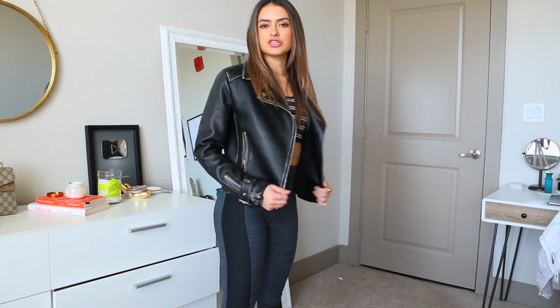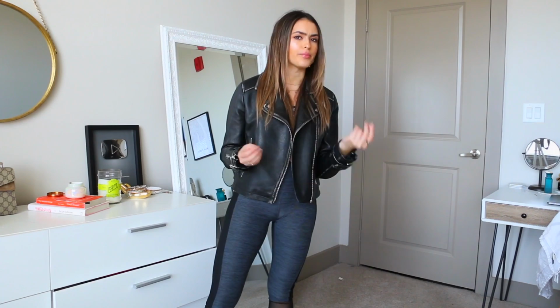I have been obsessed with throwing on jackets on top of sports clothes and workout gear. It's definitely something that I do a lot just because we don't have enough hours in the day to go back home and change. So this is a good way to stay comfy and stay in your workout clothes, but still not look like a total bum.